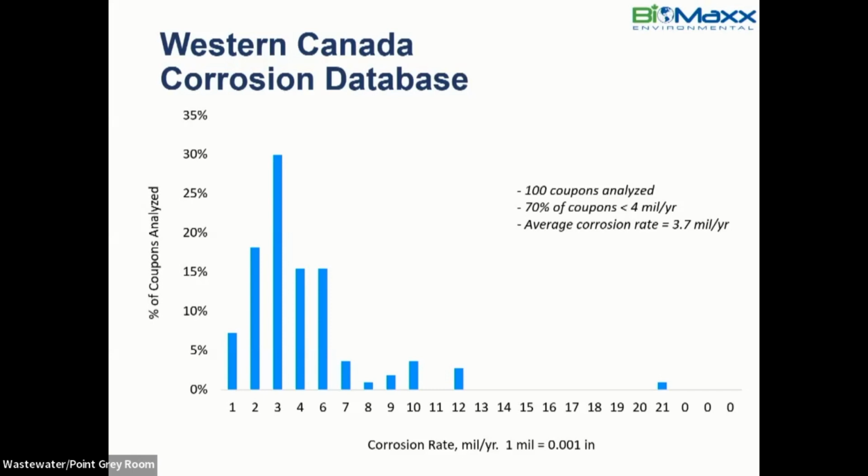What we're showing here is the corrosion rate that we've seen versus how many coupons there are. Long story short, 70% of the coupons show a corrosion rate of less than 4 mils per year. A mil is 1,000th of an inch, and the average corrosion rate is 3.7 mils per year. If we do this consistently in a system, we'll get 4 data points in a year, and what we're developing is a trend of what the corrosion looks like over time. What we want to see is a trend that's relatively flat. We don't want to see the trend increasing, and if it is increasing, that tells us something's going on. Why is the corrosion increasing? We need to look at something else in the system that might be causing that.